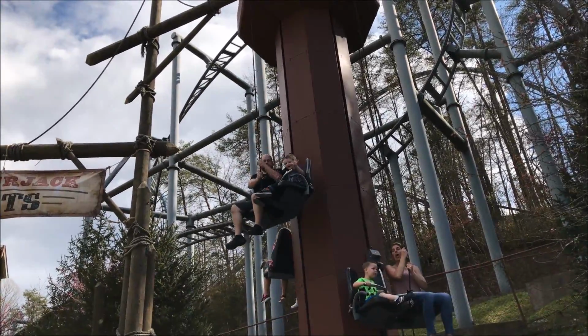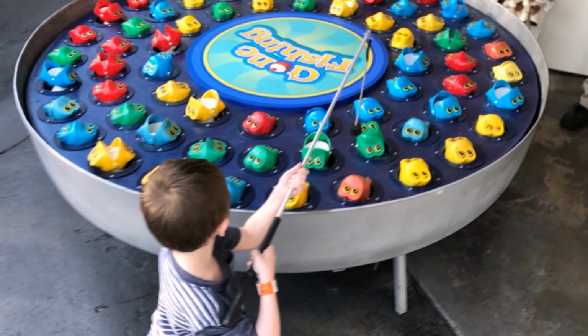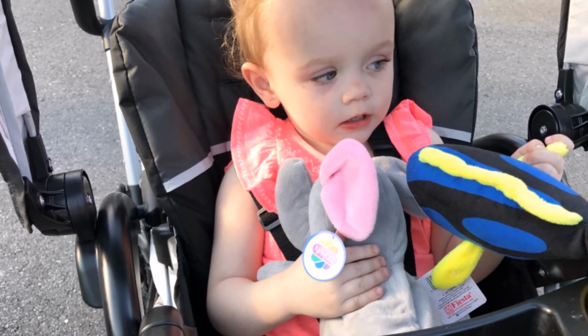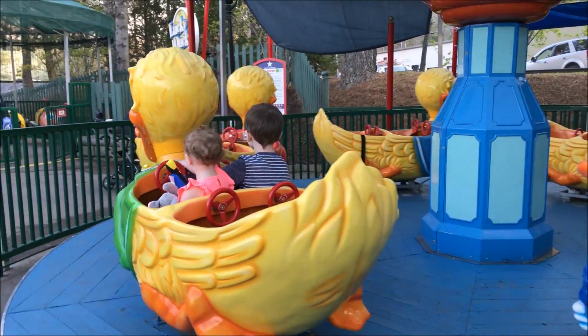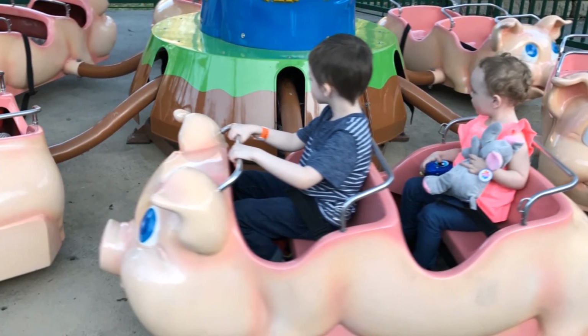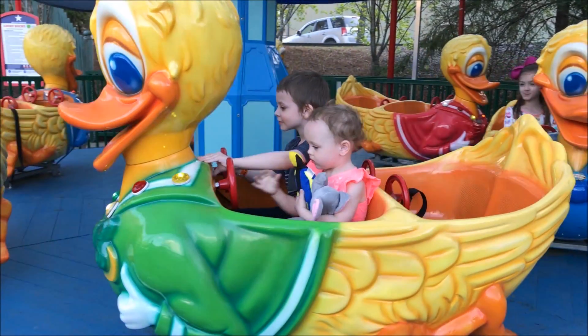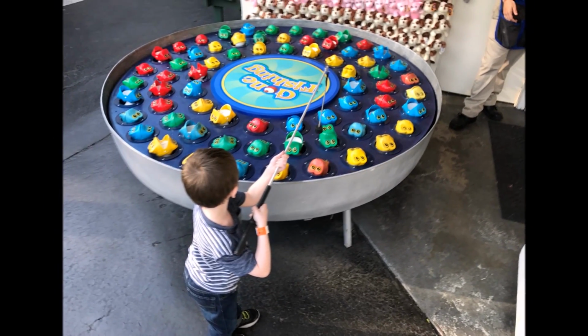So why not, right? The next tip is to play a carnival game. $5 always wins a souvenir. Kind of the same concept as the last tip. I don't really have a lot of videos, just pictures. But you pay $5. My son won 2 things. They were both for his sister. She had to have them the whole entire day. But anyway, $5. It doesn't necessarily say Dollywood on it, but it is some sort of souvenir, and you got to play a carnival game with it for $5. So I think it's worth it.